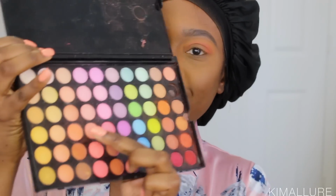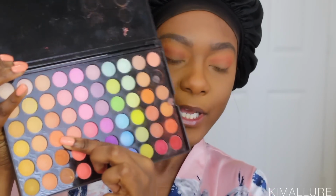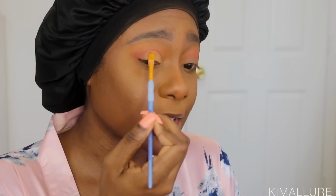So now for the peach color, which almost matches my nails, I'm gonna be using this color right here, but I think I'm gonna go ahead and cut the crease with my MAC concealers first. Yeah, so I'm cutting the crease with MAC NC45. Like, I'm gonna use this baby. It is doing the job. I'm feeling these concealers now.